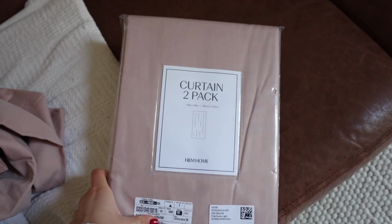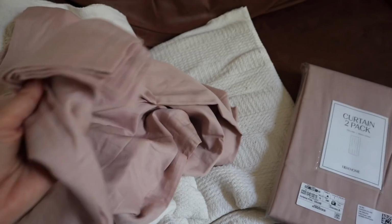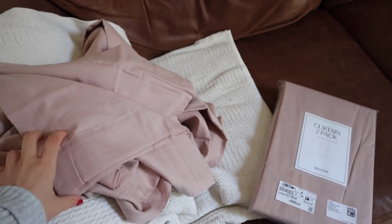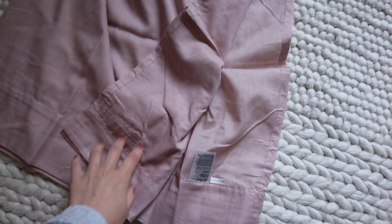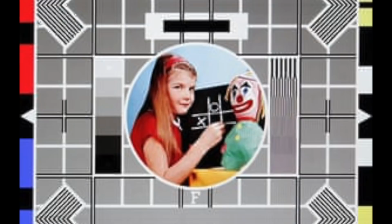These are the ones I used in my nan's flat reno project in the bedroom and I thought they were really nice, so I wanted them in my house. They're really inexpensive, so I'm just gonna sort of try and run them through my sewing machine and add a bit of length to them. So here I've got 2 curtains and essentially what I'm gonna do is make a mess first.